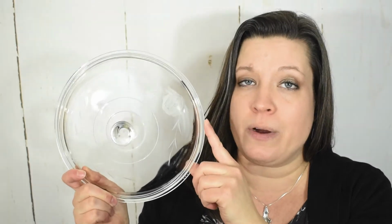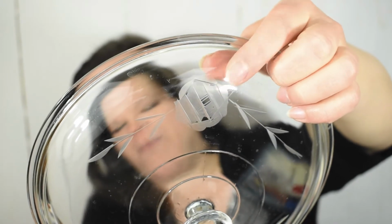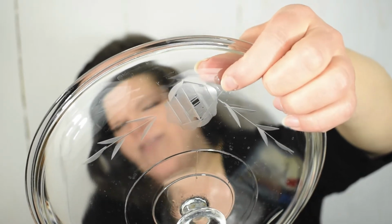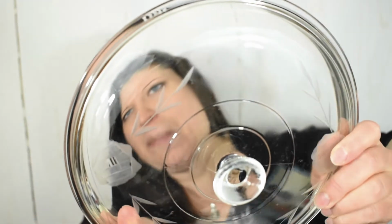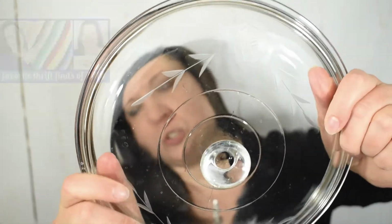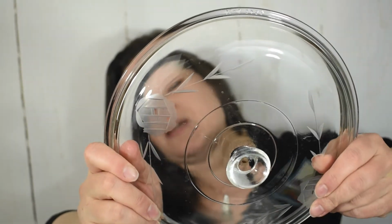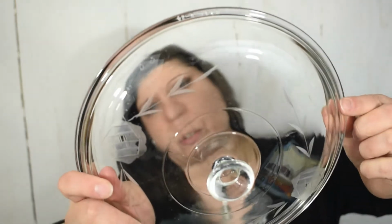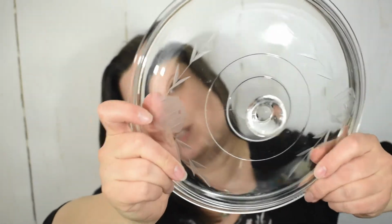Speaking of Pyrex, we were able to find this etched cover. As you can hopefully see here, this is an etched cover for a Pyrex casserole. They made etched patterns like these in, I believe, the 30s and 40s, maybe even earlier, and I collect them whenever I can find them. I have a pie plate, a casserole with an etched cover, as well as a beautiful oval platter, which was one of my favorite finds of 2019. This did not have its base, but I should be able to find a base in this older style, and since this was the only etched Pyrex I was able to get, I was definitely going to take it home.